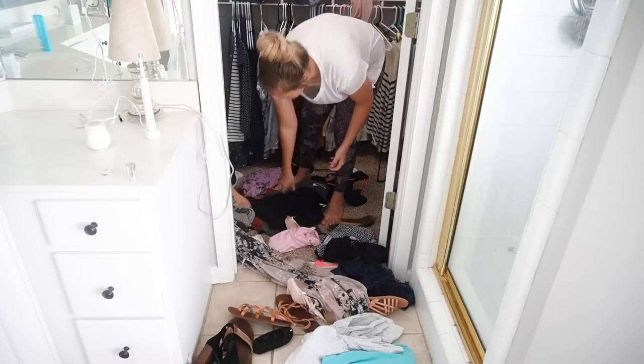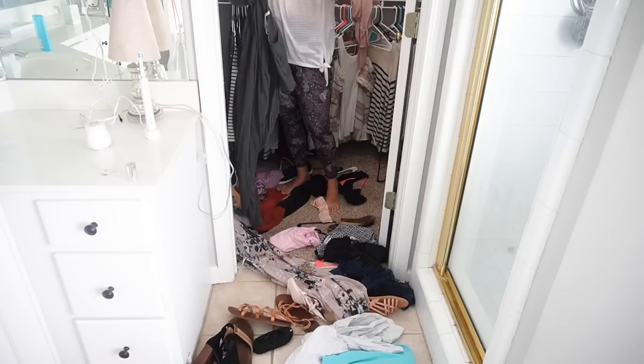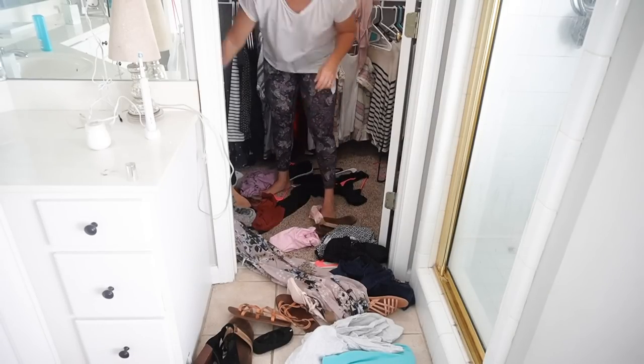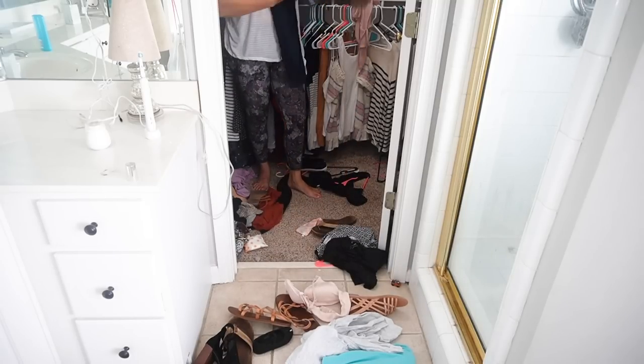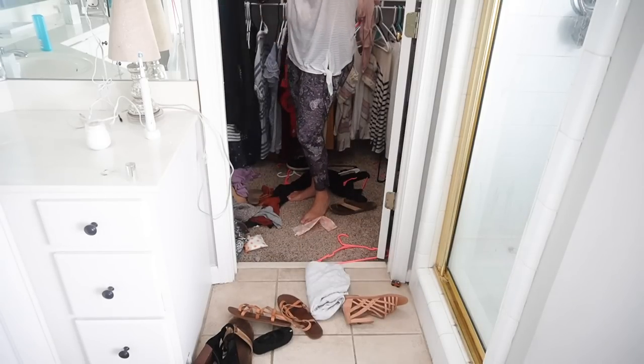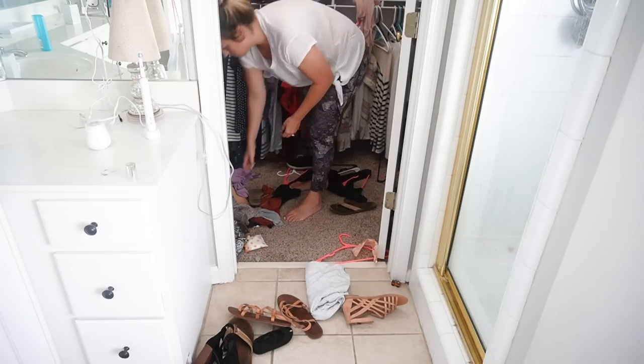closet. Most of these clothes are clothes that I just never put away, or I tried on a million outfits on a day and just never hung anything back up. I am really bad at that, so it feels really good to get everything up off the floor and put away.